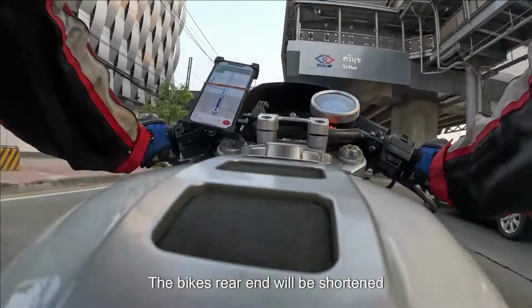Other modifications can include swapping the stock exhaust for a sportier and more custom one, adding a retro-style headlight, and changing the seat to a slim and elongated one, often with a hump at the rear. Additionally, custom paint jobs, decals, and graphics can be added to enhance the look.